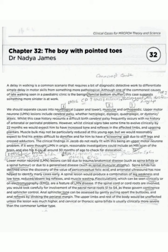A spinal lesion would produce a combination of leg weakness and low tone, reduced or absent leg reflexes and muscle wasting. Fasciculations, which can be seen clinically or on EMG, electromyography, are a feature of lower motor neuron disease. If the spinal cord or cord roots are involved, you would look carefully for involvement of the sacral nerve roots S1 to S4, as these govern continence and sphincter control. Anal sphincter tone can be assessed by gently pulling apart the buttocks, and anal reflexes by stroking the perianal margin.